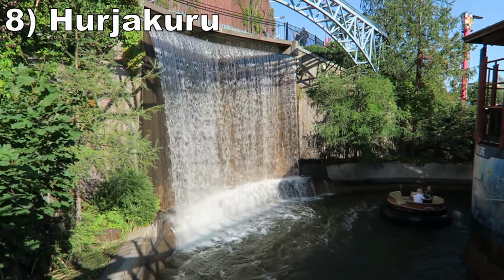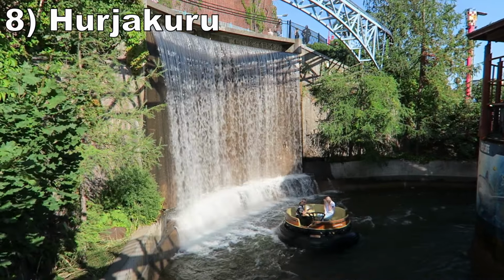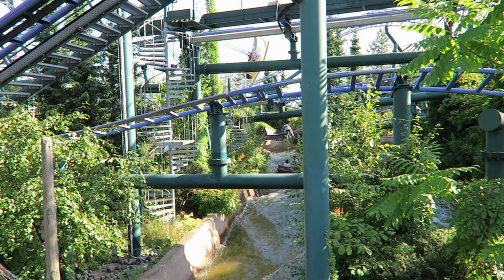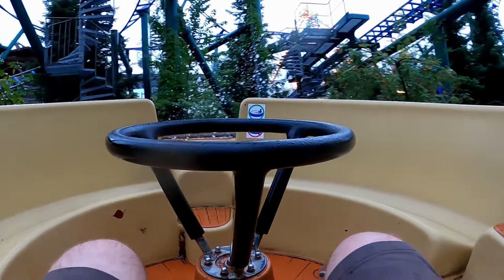Number 8, Hurjakuru. This Intamin River Rapids ride has some great visuals. This water ride is built underneath the park's spinning roller coaster, and you also have a themed Viking tunnel at the start. The course is pretty fast, which induces some nice spinning.